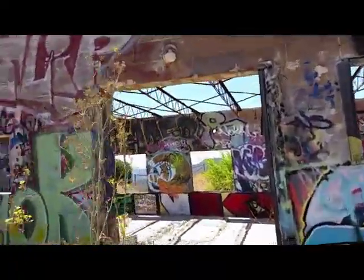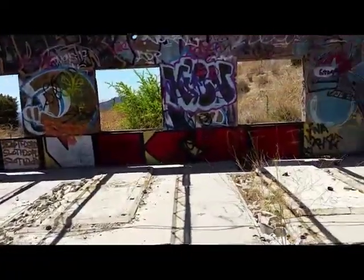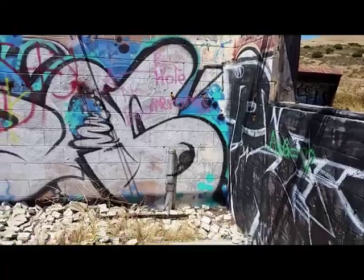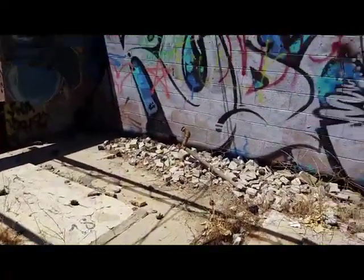Get a glimpse of the floor. You can see those humps. Those are where the computers sat. And yes, believe it or not, they had computers in the 50s. They just didn't sit on your lap. The first computers were built in 1943.